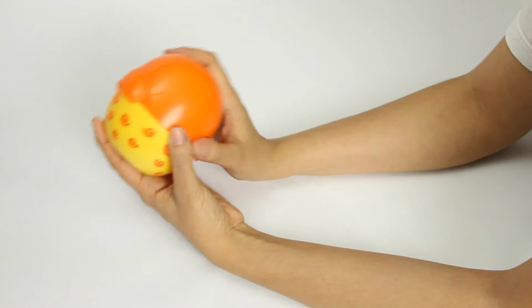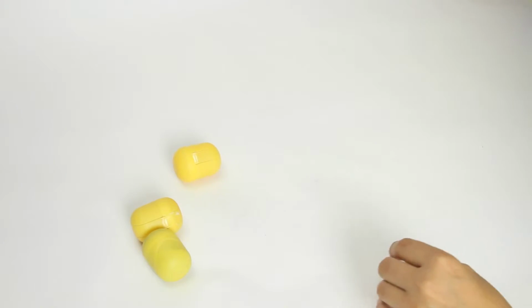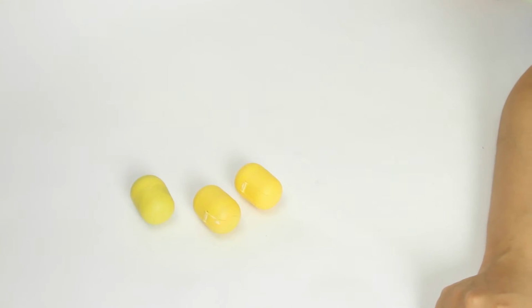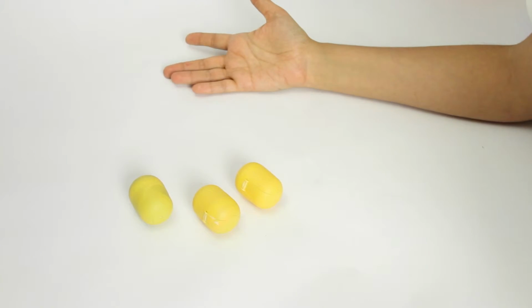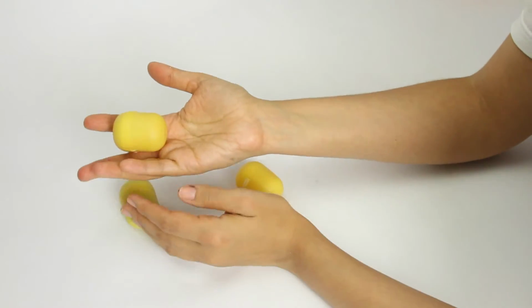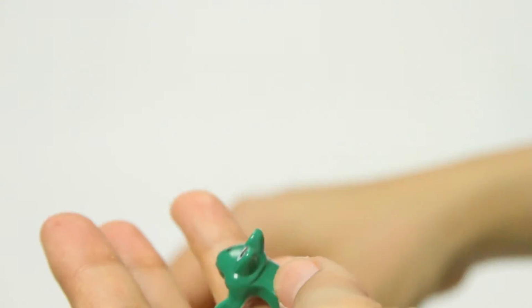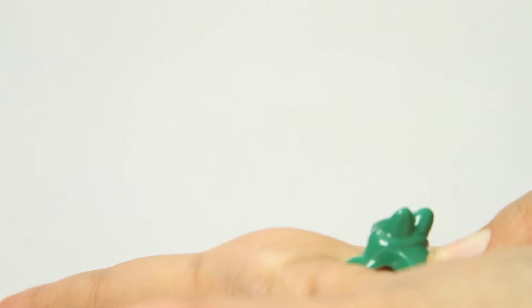And we have the big egg. Let's see what's in here. Wait. Wow! One, two, three. Are you sure you want to know what's in there? Maybe another time. Oh, you really want to know. Okay. What do you think it is? Let's see. What is this? Oh, wow! Wow! Think you can make a jump. Let's see. Oh, yes, you can!